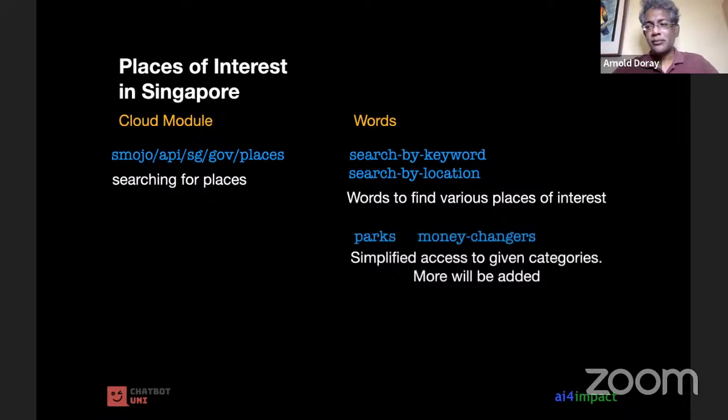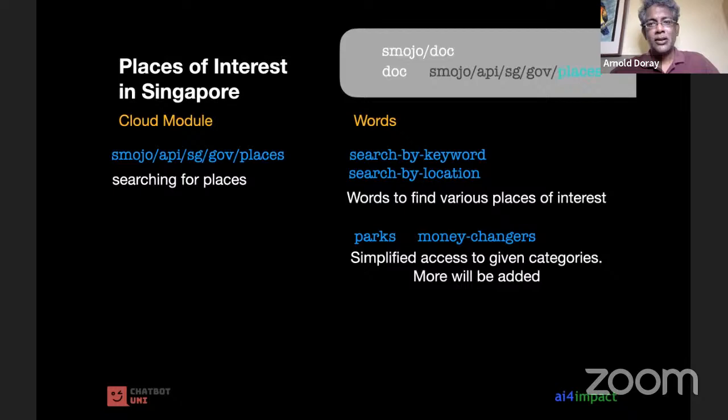Okay. Now we've put in just two right now. For now, we're actually going to add in more simplified access, because the search by keyword and search by location can be a bit daunting to use. We've got simplified, where you can just say, okay, look, I'm just looking for parks, money changers and so on. But how do I do that? Well, we have that as a simple to use kind of interface, right? More will be added over time. Okay, and you can search for the documentation as well.